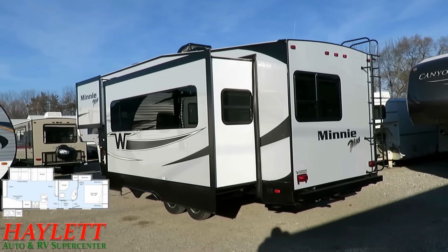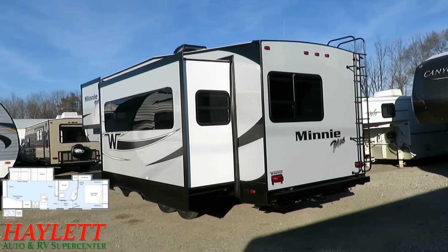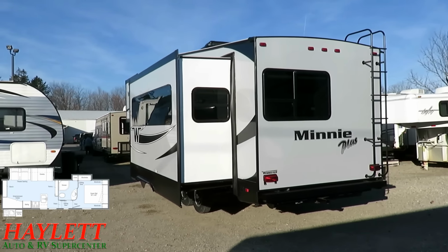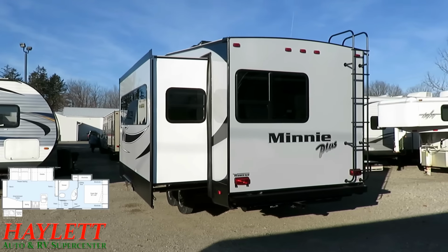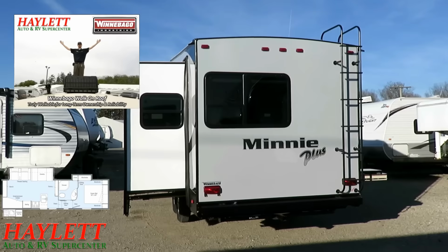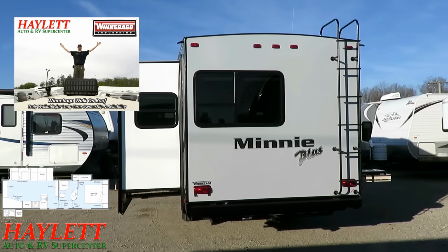This is an all aluminum structure with laminated sidewalls. We have an all aluminum studded roof and floor. The floor has 5/8 tongue and groove plywood on top, so you don't have squeaking. We've got a full walk-on roof here with a 3/8 roof deck.